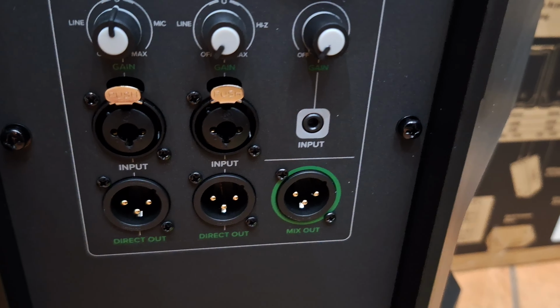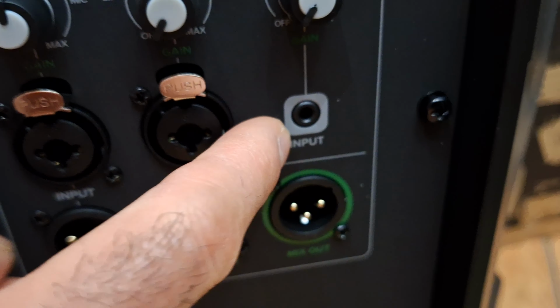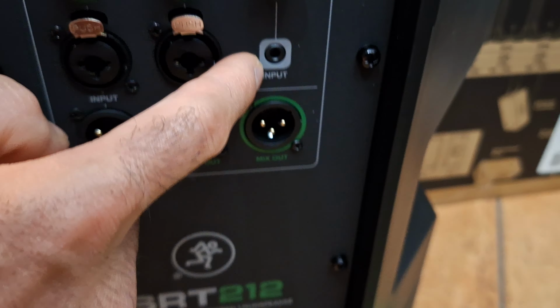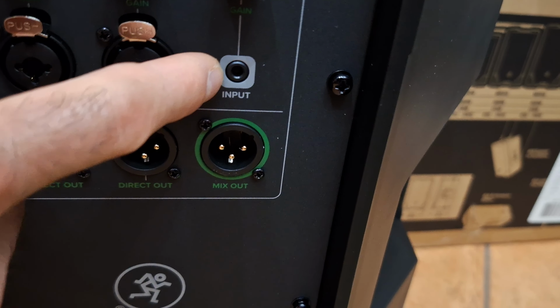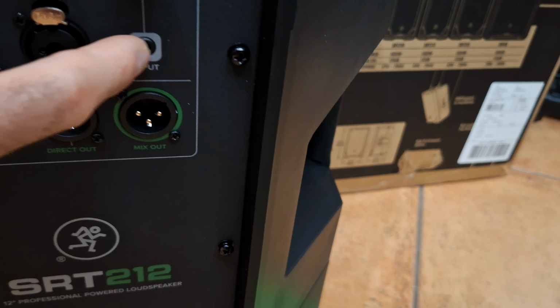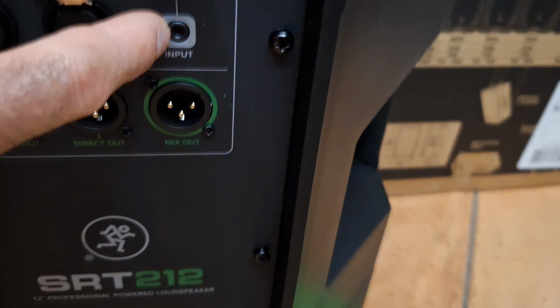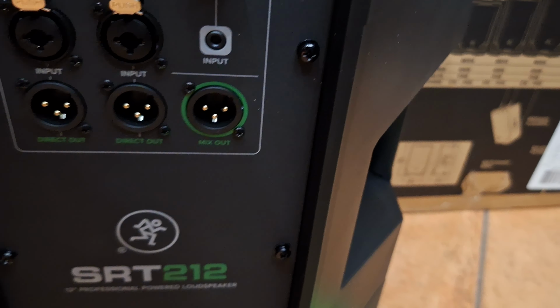But in this case, the Behringer didn't come with the auxiliary port like the Mackie did, which is right there. So you could connect, let's say, your cell phone, or if you have those classic iPods or something, or in general anything there. Let's say your TV has a jack, you could click it right there too.